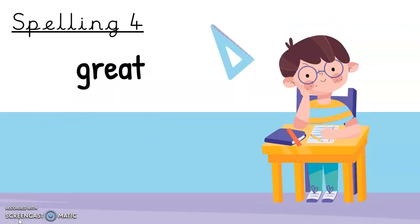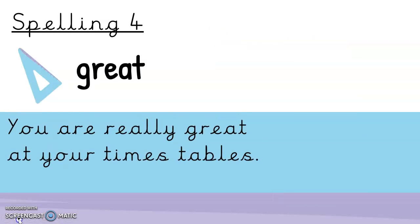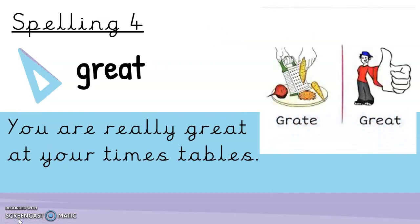Spelling 4 this week, another homophone. Great. Now this great is when something is the greatest. You are really great at your times tables. 2 different types of grate. There's the grate when we grate our cheese or our vegetables, and there's the grate when you're fantastic at something.